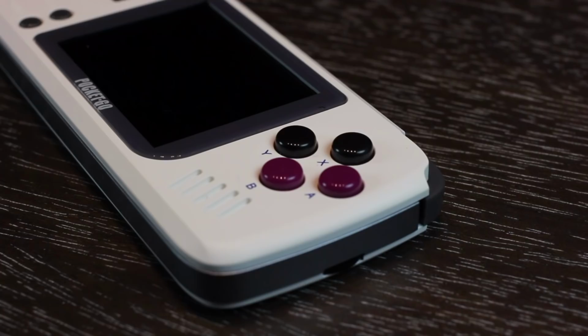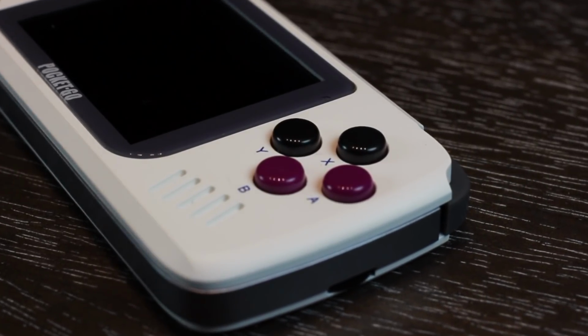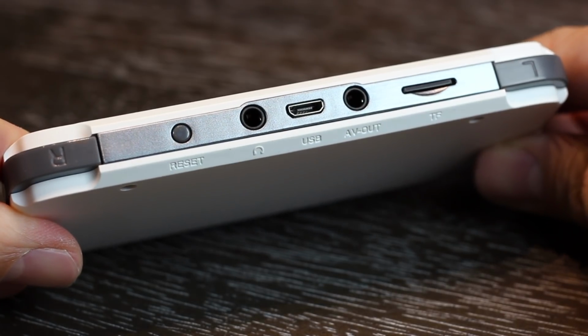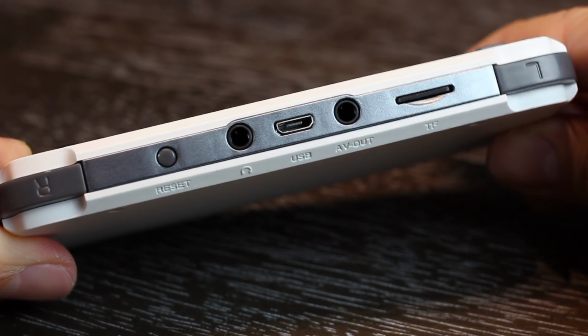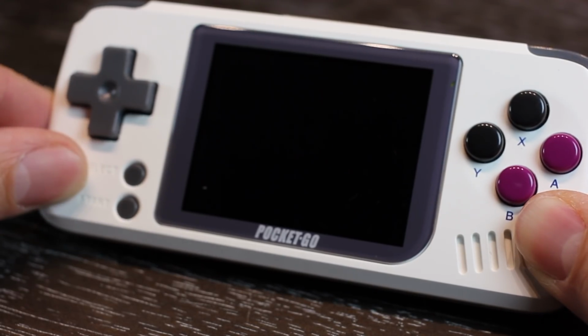The buttons are actually pretty good. They're all convex. They kind of round up instead of caving in down. The D-pad feels nice. It has a place for a micro SD card right on the top so you can put more ROMs on it if you wanted to. A charging port, AV out, earphone jack, and a reset button that'll take you back to the menu screen so you can change games. Overall, it feels pretty good in my hands, and I'm pretty impressed with the screen and the look of it for the most part.